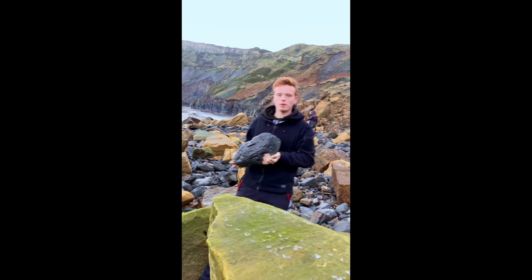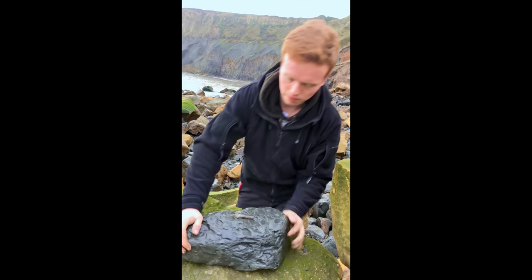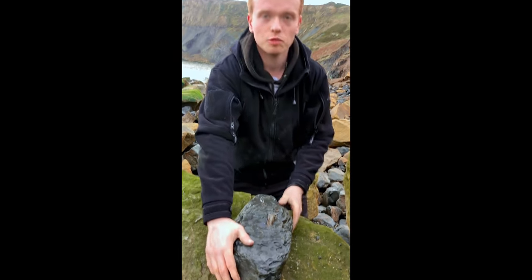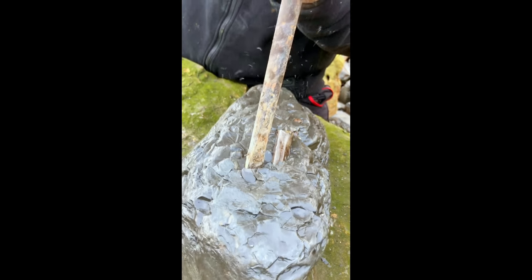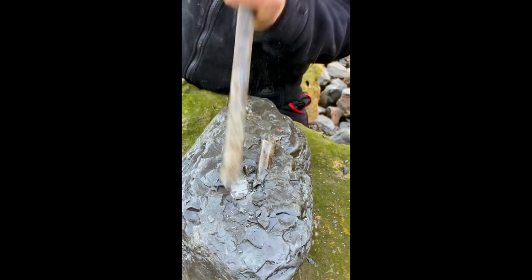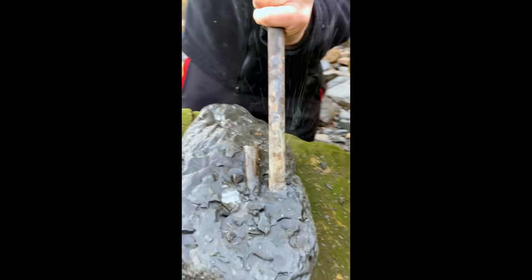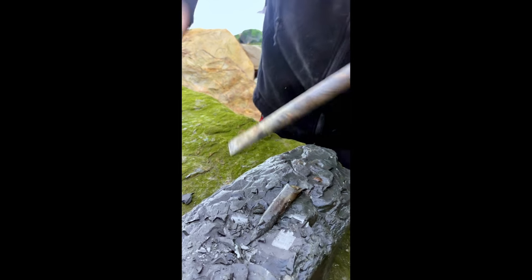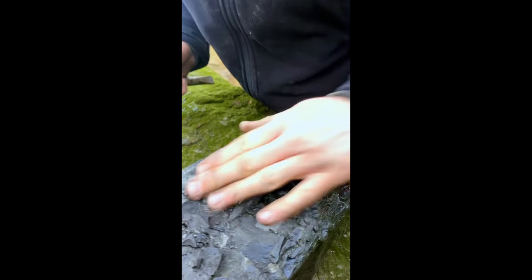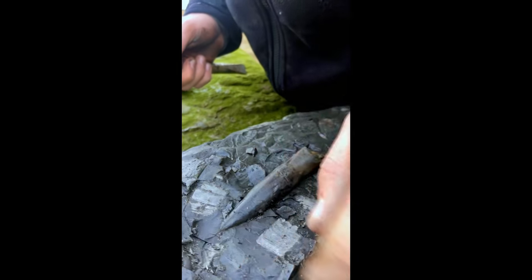So we've got a big slab here. Looks like there's a big belemnite on the top of it. So let's expose it a little. That's a nice chunky one. There we are, it's exposed to the very end. There's already a natural fracture through it.